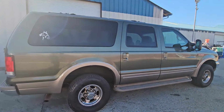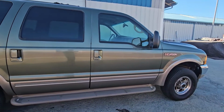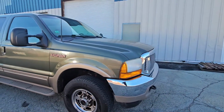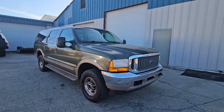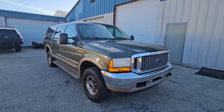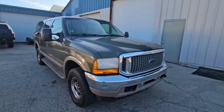Like I said, original paint, no accidents, very little paint imperfections. This thing is in really, really good shape. The previous owner has maintained it very, very well, always at the dealer. No issues whatsoever on this Ford Excursion. So that's pretty much what it is on the outside. Let me move to the interior and show you some of the features that it comes with.